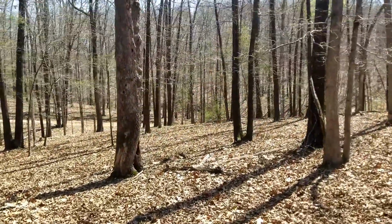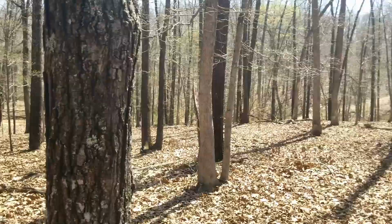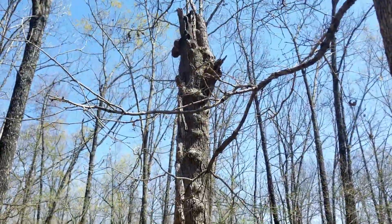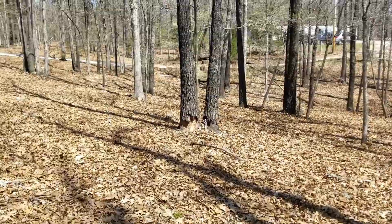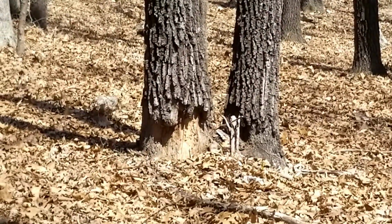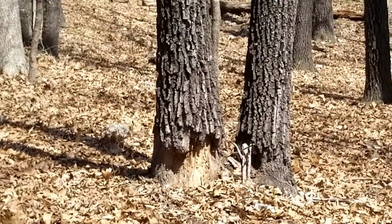Okay, let's go find some more trees that I've already recognized that seem to have a problem. Oh, here's a good example. Look at the bottom of that tree. That can't be good, which means I'm going to lose that tree as well. What is that from? I have no clue.